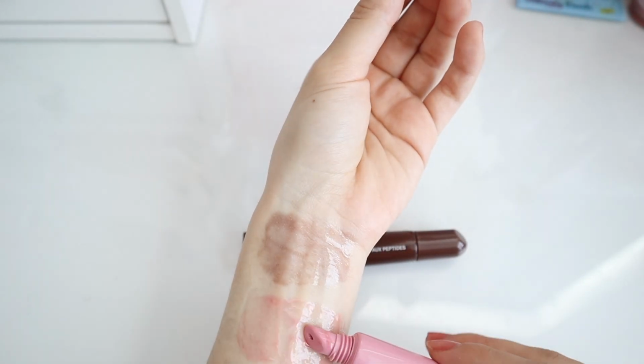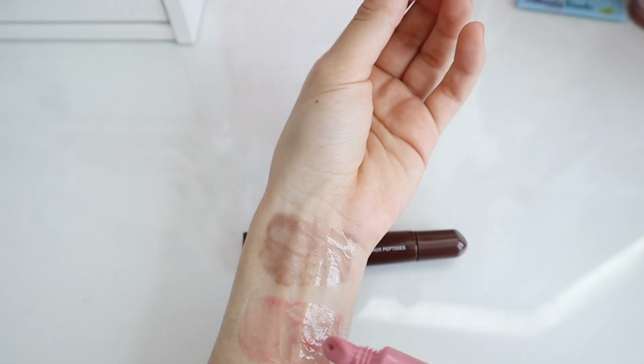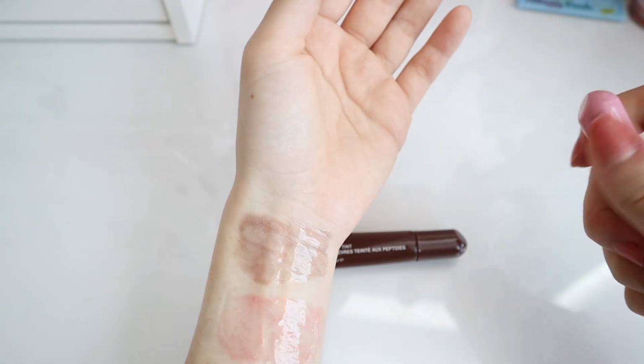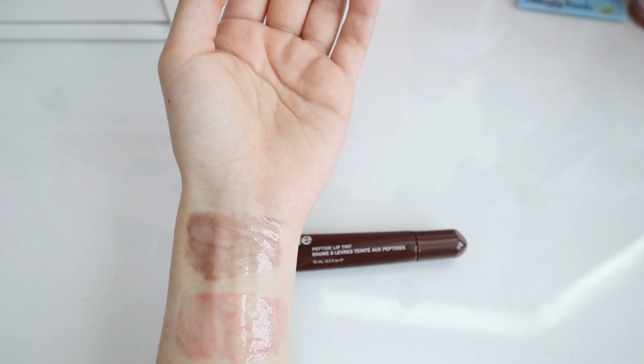It's really moisturizing, really comfortable, and I can wear it all day without a problem. So if they change the formula on these, I'll be really, really disappointed.